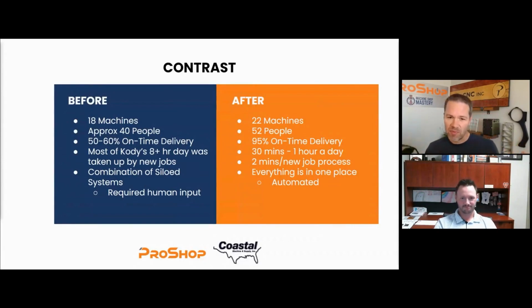Yeah. Here's just a little bit before and after, because again, you have grown as well. You have about 4 more machines, about a dozen more people. We obviously know about the on-time delivery. And you were spending a good portion of your full 8-hour day just trying to make things on time. Yeah. Right. And obviously tons of human input, and you're getting stuff out of spreadsheets and your ERP and all sorts of stuff. Yeah. And now you spend very little. So this is about an hour a day, that's done by someone else, not you. The planner. Yeah. The planner. He does planning and scheduling. Yeah.